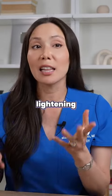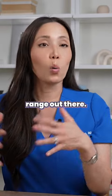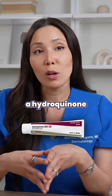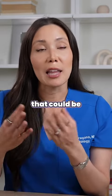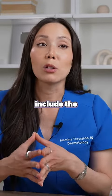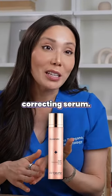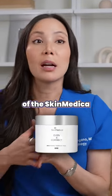And then in terms of skin lightening ingredients that I really like, there's a whole range out there. It depends on how much you're willing to spend. Like I said, if you can get a hydroquinone prescription from your dermatologist, I think that could be very helpful. Some of my favorite products include the SkinCeuticals Discoloration Defense. There's also the SkinBetter Even Tone Correcting Serum. I'm also a big fan of the SkinMedica Even and Correct.